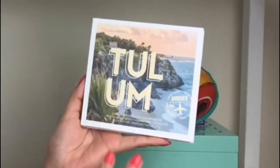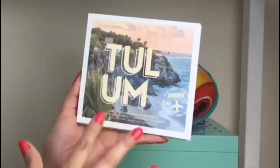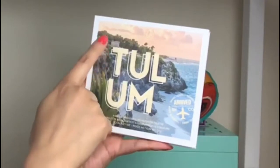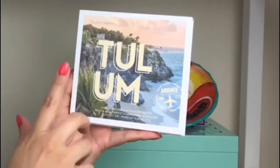If you guys don't know, Tulum is in Mexico, Yucatan. Here is the Tulum palette. We have this beautiful view of Tulum. Now, by the way, I was here when I was little, but I'll share the story with you guys in a bit.